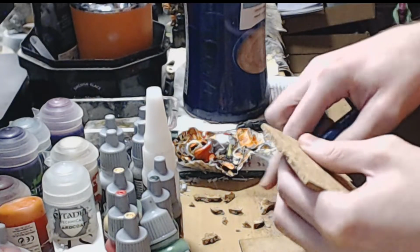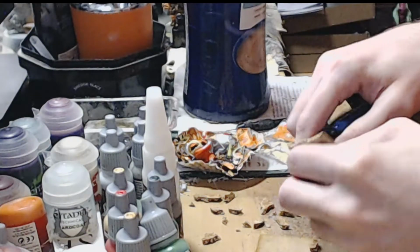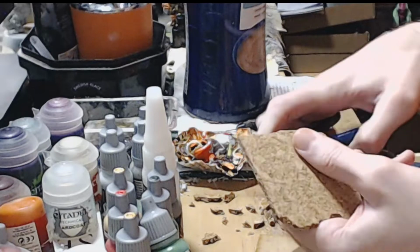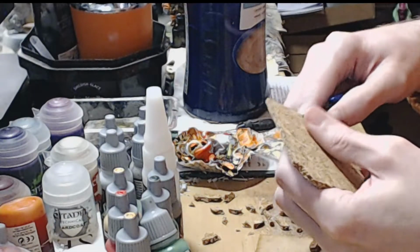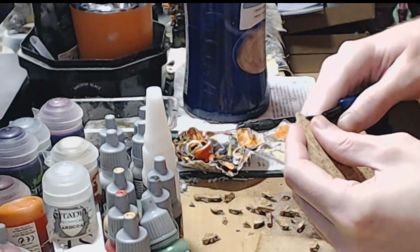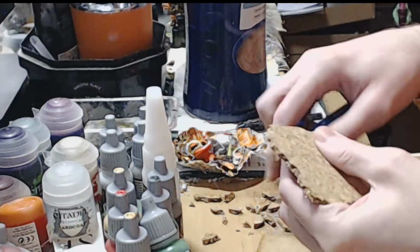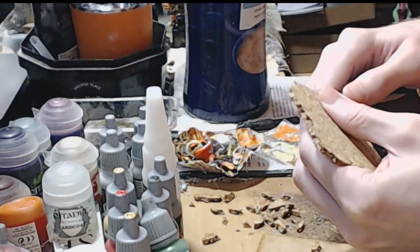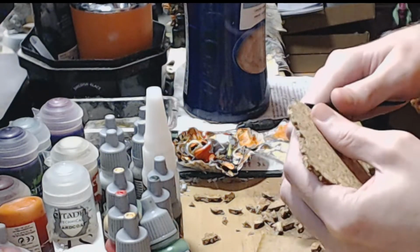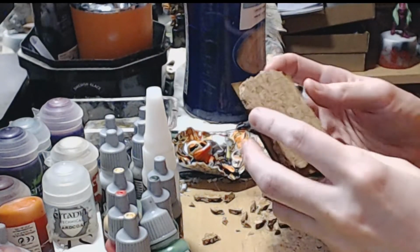The bases might be the most fun part of this army for me, because they're easy, the steps are very simple and quick, there's no precision required really. So there's no real pressure. Chop, chop, chop. Okay, let's see how that's looking on there.